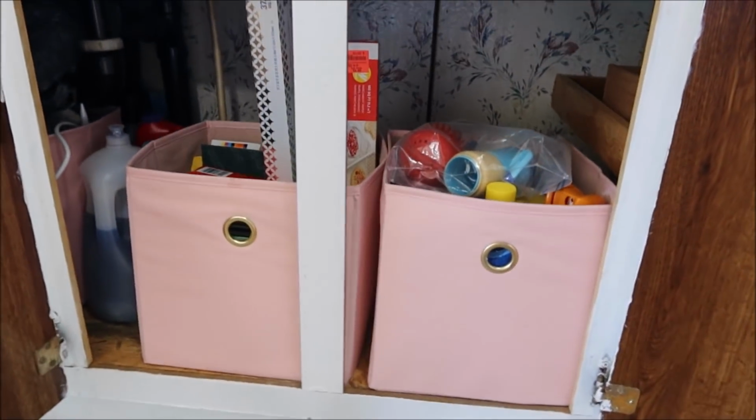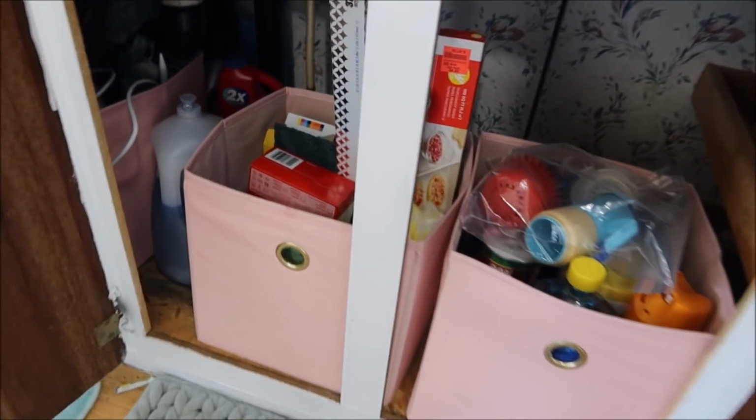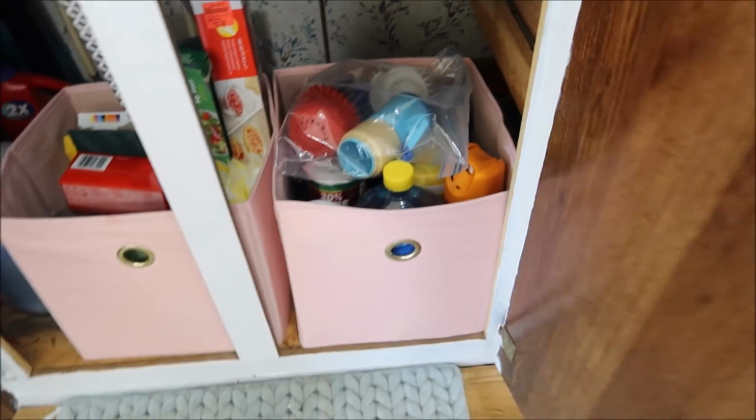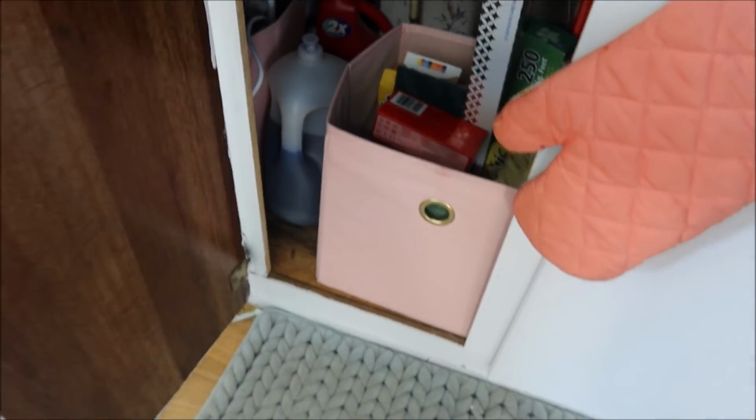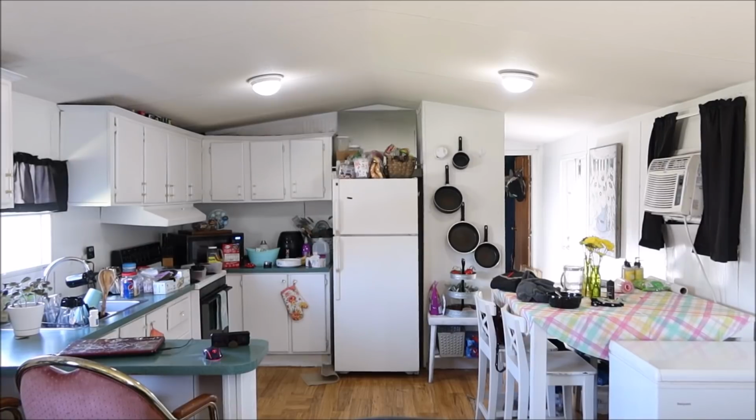So underneath, my kitchen sink is looking so much better now as well. So I'm going to go ahead and take the rest of this time to clean up my kitchen. Y'all, I'm ashamed, but I have not mopped my floor in probably at least a week. So it definitely needs to be done.